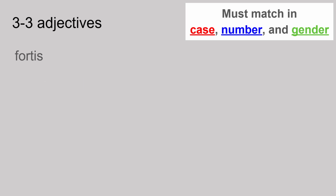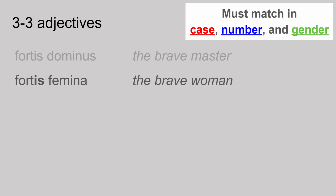Now in your dictionary you might just see it as fortis, or you might see it written like this: fortis, forte. This tells me it's a 3-3 adjective. Here's why. It tells me what form of adjective I should use for masculine or feminine nouns and for neuter nouns. Fortis is what you should use to describe a masculine noun or a feminine noun, a brave master or a brave woman. There's no difference for these adjectives between masculine and feminine nouns. They describe them both in the same way.